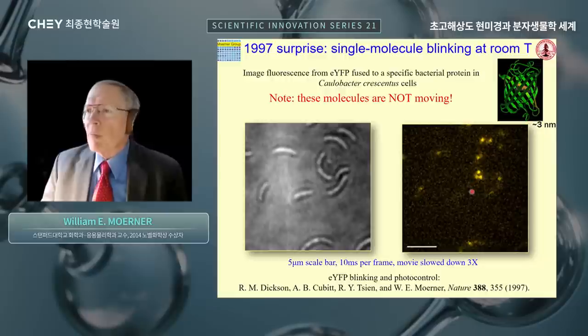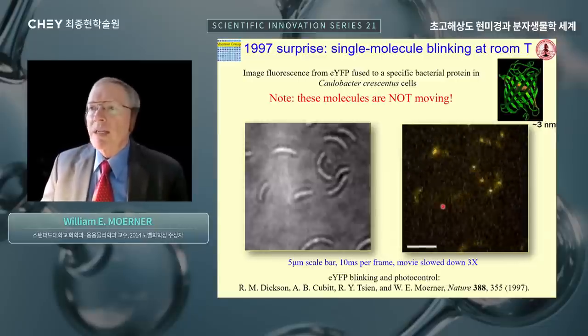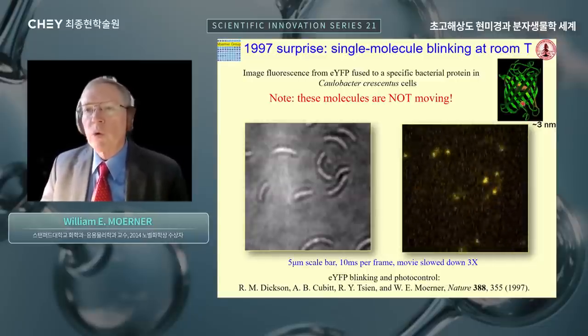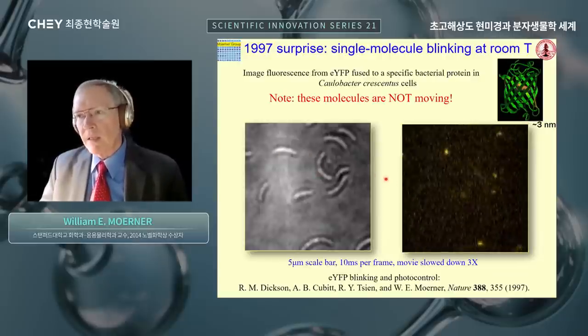And the important thing is that in this particular situation, we could take a movie of the light coming from these molecules. I want to show you what that movie looks like, slowed down three times. Let me just emphasize that the molecules here are not moving. But the movie shows this fantastic blinking of the individual green fluorescent proteins. All these spots are inside these cells.